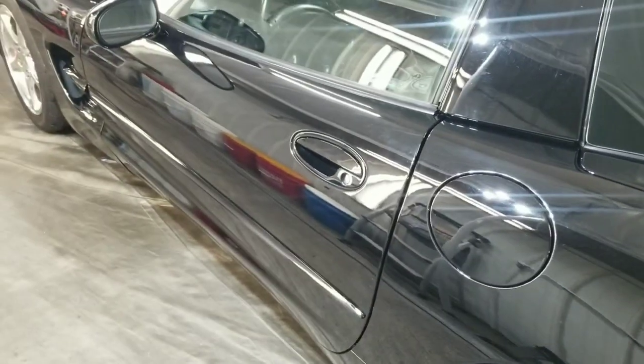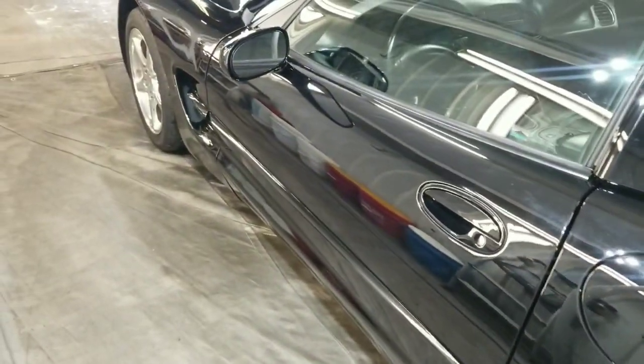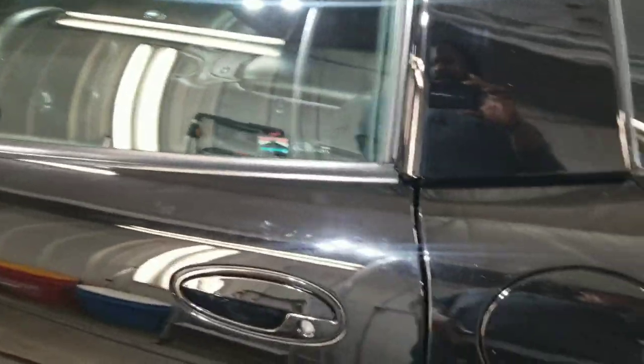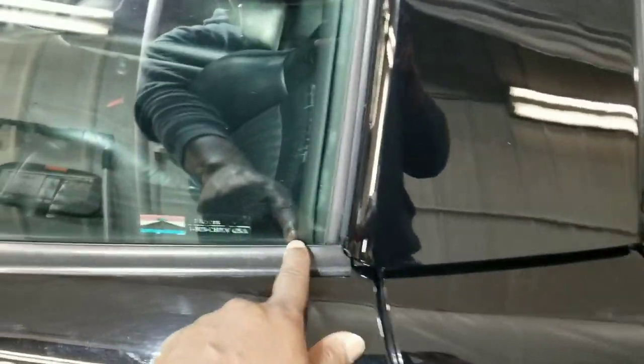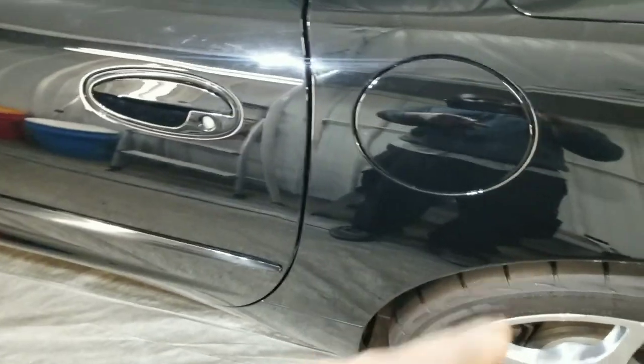I probably use a high speed on it just to get all of these scratches down. Then come back behind it with the orbital to remove all my swirl marks and different things like that. Like I said, I'm going to go ahead and tape off all of these areas. Last thing I want to happen is to get compound all over all this rubber and stuff here. So I'm going to tape these areas all off. Tape around the lights and stuff like that, the gas tank.